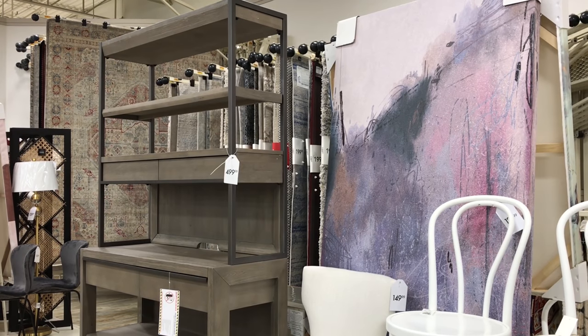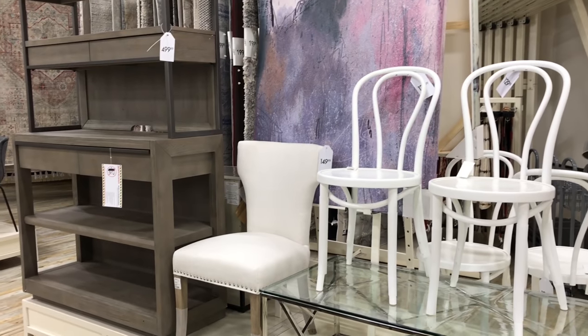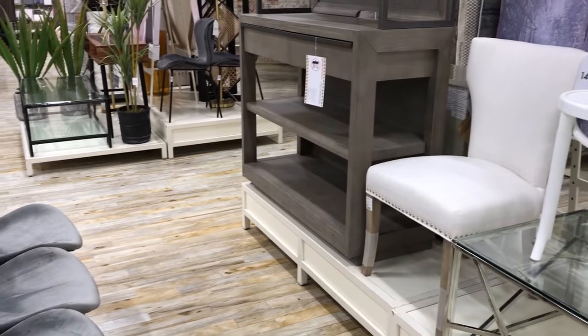They have some awesome furniture pieces and beautiful paintings right now, and lots of chairs. So if you're needing decor for your home, definitely take a peek as soon as you can. Just because they keep putting things out, but they also sell really quickly.